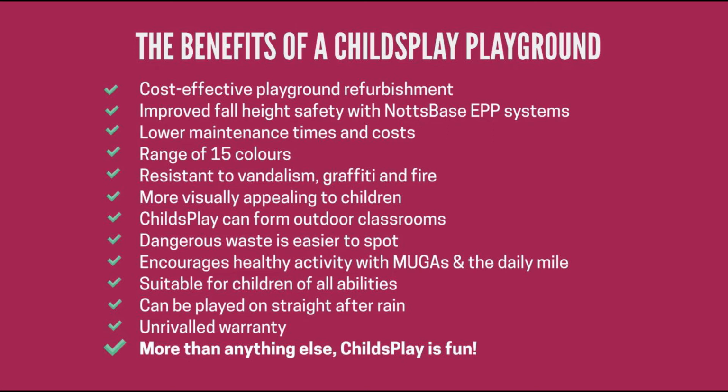But what are the benefits? The benefits of ChildsPlay and the Notts Sport surface are various and numerous. If you're a customer looking for a durable surface with high resistance to vandalism, for example, then the ChildsPlay system is a proven solution. It is used by city councils all around the UK, including, as we saw earlier, Glasgow City Council. One of the reasons is that the surface is very resistant to vandalism, graffiti, and fire, while still providing a tactile and visually stimulating surface.